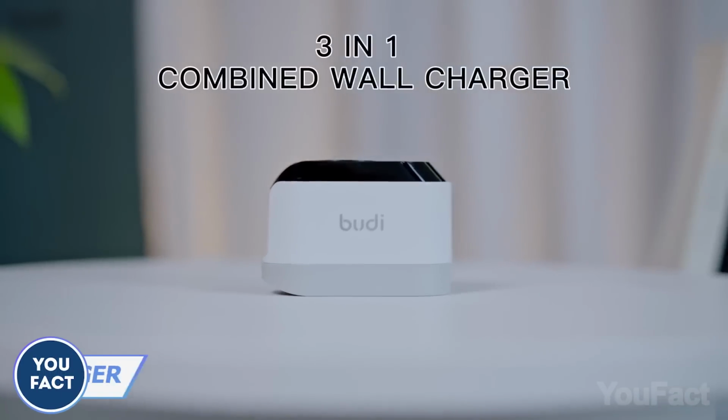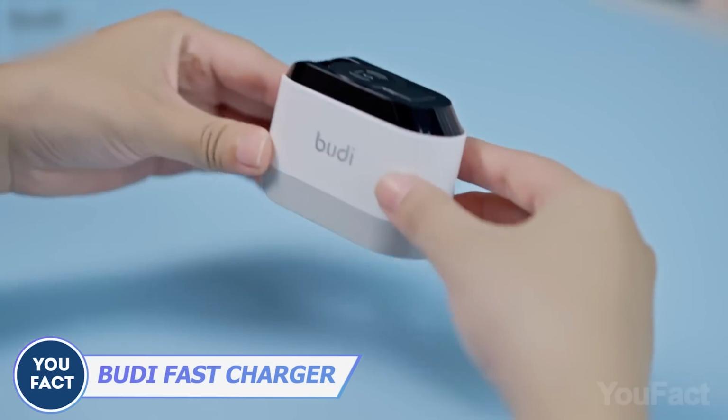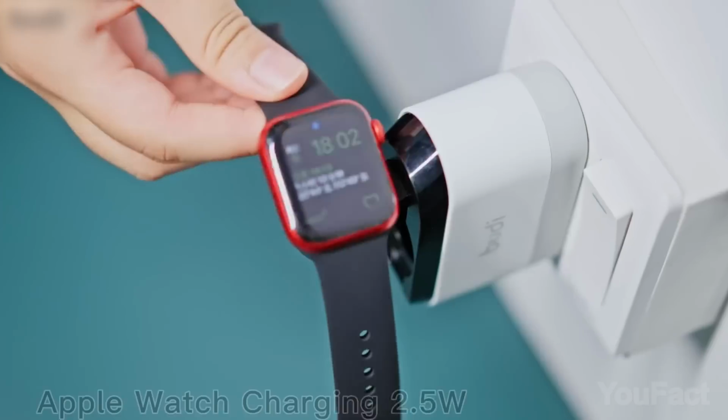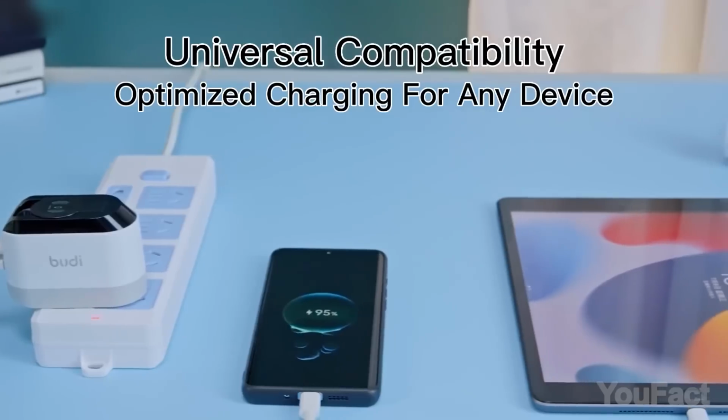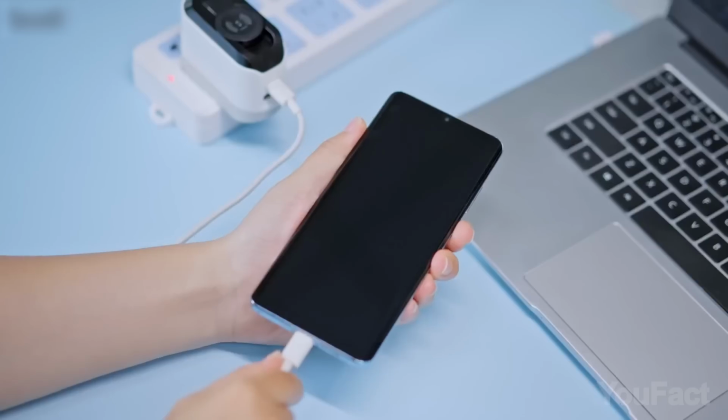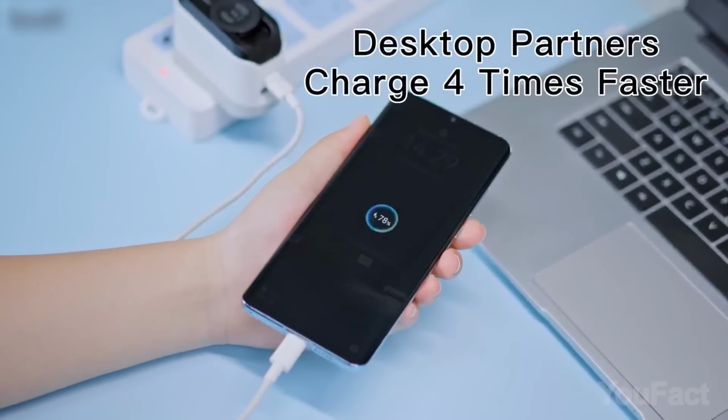Here's another option to give a little boost to your mobile devices, but with a standard wall plug. The only difference is the design. The performance remains the same. It charges up to 3 devices simultaneously. It features 2 ports for better convenience, USB-C and USB-A.